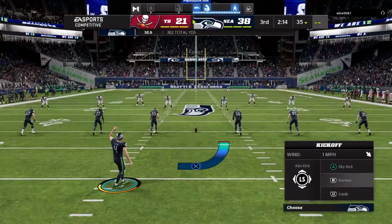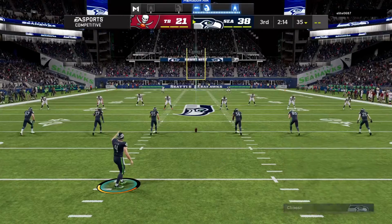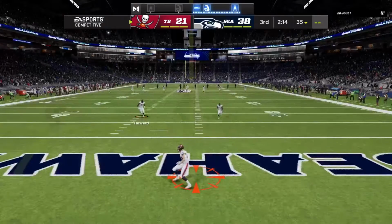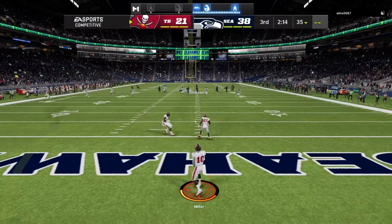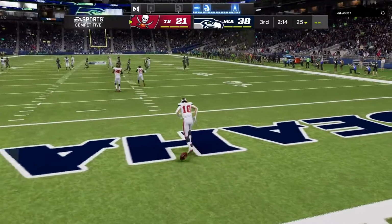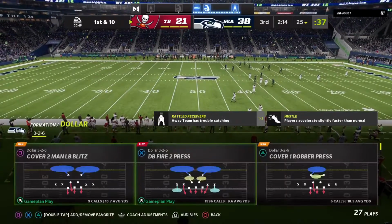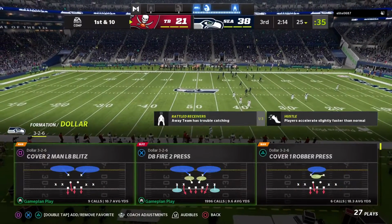Extra point up and through by Myers. And that'll make this a 3-score game now. The lead moves to 17. And there will not be a return here. It's a touchback, and it'll come out to the 25-yard line.